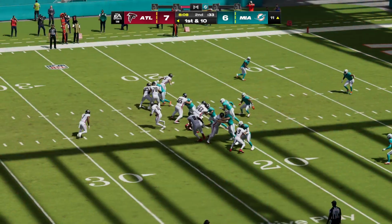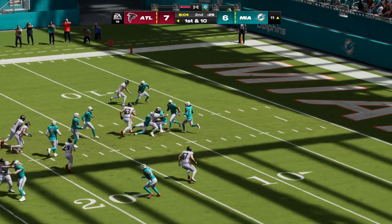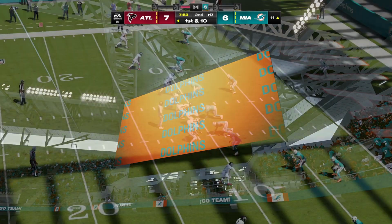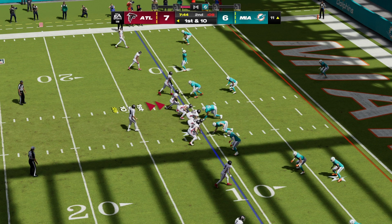1st and 10. Well, think of it like you would a typical boxing match. The person that's on his heels and absorbing blows is having a tough time. And that's what's happening to the defense right now because the offense is on his toes and punching. And there's another 1st down run right there.